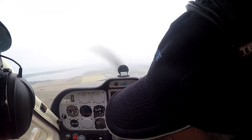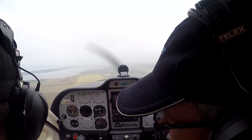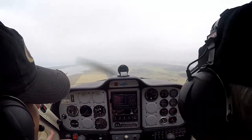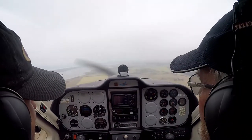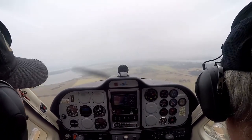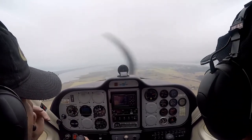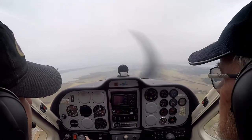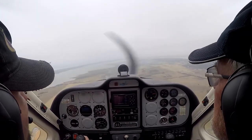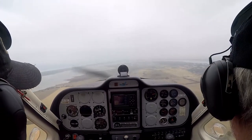So, traffic Goolwa, TECNAM 7361, currently overhead Hindmarsh International at 800 feet. Circuit area 4 minutes. Traffic Goolwa, TECNAM 7361, currently over Hindmarsh International at 800, inbound for circuits, ETA 4 minutes. Traffic Goolwa. There you go.